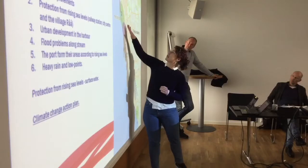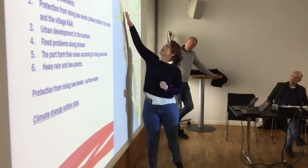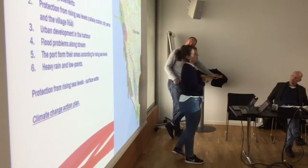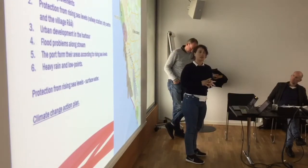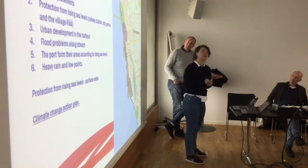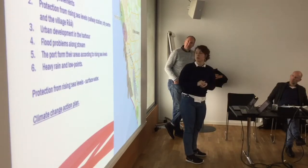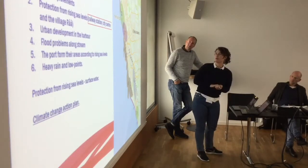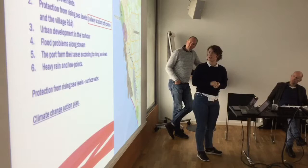And for the FAIR project, we are concentrating in this area where the receptors, as you can say, are really important infrastructure. We have a train tunnel and a commuting system, the railway station and the city center.